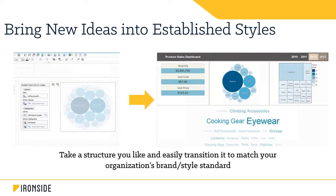So again, another example here, bringing new ideas into established styles. We can just reuse things that we've created without having to reinvent the wheel. I've never been a big fan of layout component references for you report authors, where you can take a widget, put it into a master report, and they have to suck it over into another report. I could just take that report and just make it into a template and open the report that way. So that saves us more time. It's much less cumbersome than layout component references.